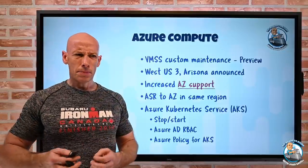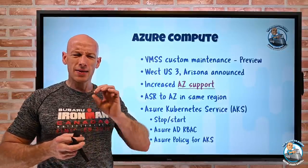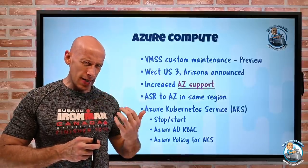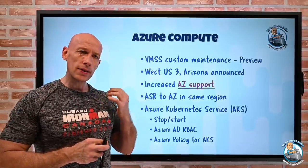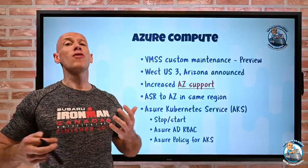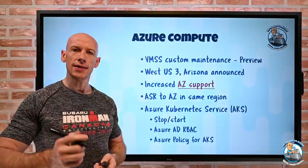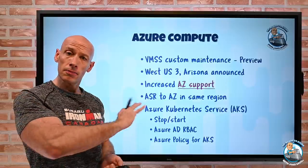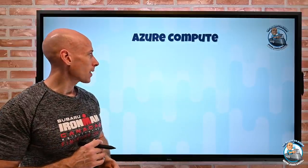And Azure Policy. So this replaced the old pod policy stuff there was. This integrates with Gatekeeper. It's designed, once again, to be a centrally managed policy for my Kubernetes. For example, no privileged containers. I can do various things. It's giving me that central management and insight into AKS.